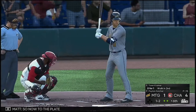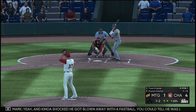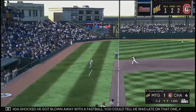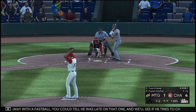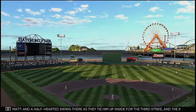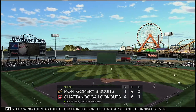Now to the plate, Tawn Kramer. He went down on strikes in his last at bat. Yeah, kind of shocked. He got blown away with a fastball. You could tell he was late on that one. And we'll see if he tries to cheat to something this AB. And a half-hearted swing there as they tie him up inside for the third strike, and the inning is over.